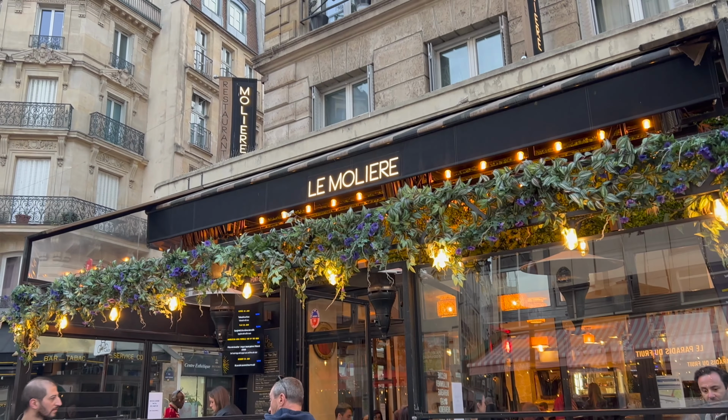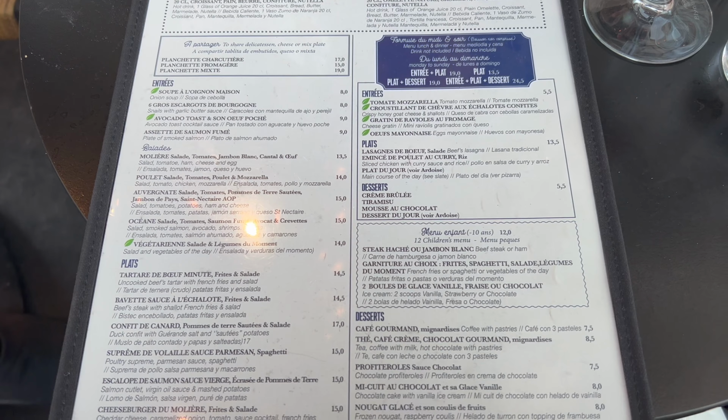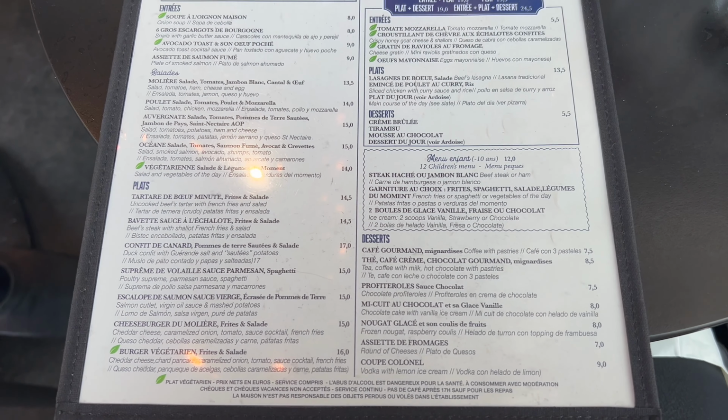The food quality was really nice, and it does kind of get crowded a little bit outside in the outdoor seating, but the good thing is it's a non-smoking outdoor seating section.